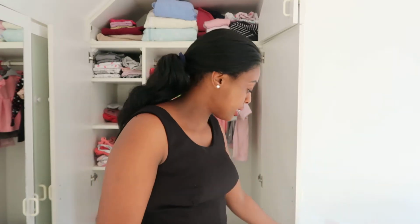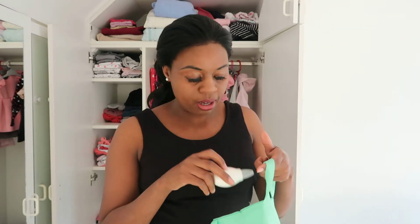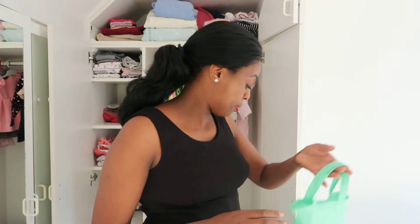Medical supplies, what do I have? I have a nose pump, some band-aids, some fever medication, a thermometer, nose drops, and a pacifier. I think that's all I need. Definitely the most important thing you need is to have a thermometer in your medical bag, and some fever or pain medication, because you just never know when they get sick.